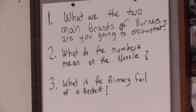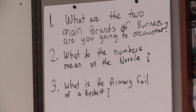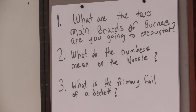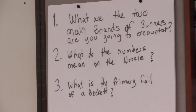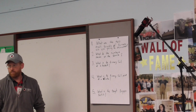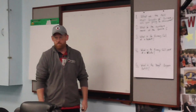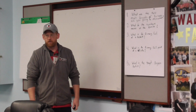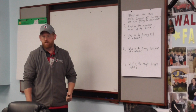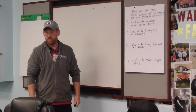But I'd say 95% of them are going to be Beckett's. Occasionally, you'll see the Riello, however you feel like pronouncing it. It's Canadian. There's another one too, where the box is blue. I think that's the Carlin. They're the big blue boxes. You'll see those here and there too, but not too much.